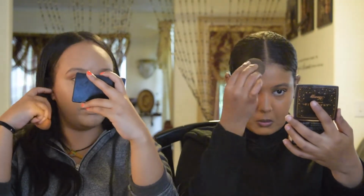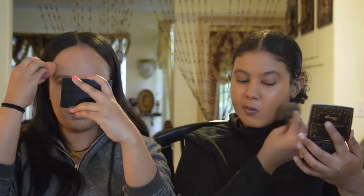I usually don't put foundation on my forehead because it's a lot darker than the rest of my face, but here it goes, nothing today. Look. Okay, now I am going to apply the concealer from MAC. It's Track.